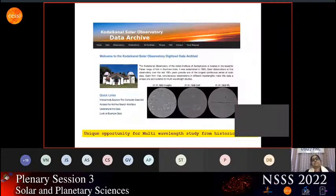So I come to the data archive from the Kodaikanal Solar Observatory. As I mentioned in the beginning, this observatory was founded long ago in 1899, and continuous solar observations were taken, and we now have a good archive of more than 100 years, the longest series of solar data. Not only does it have the longest series, but also in multi-wavelength, different wavelengths that make it more special than any other site in the world. So we have observations in H-alpha, calcium K, and white light. These are three wavelengths in which full disk images have been taken. And these all have been digitized and put up on the Kodaikanal Solar Observatory Data Archive, and this gives you a unique opportunity to study the long-term effect of solar activity in different wavelengths.